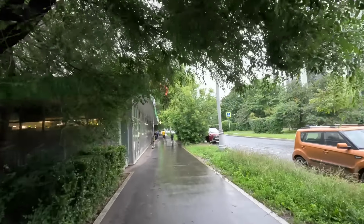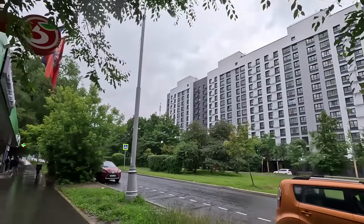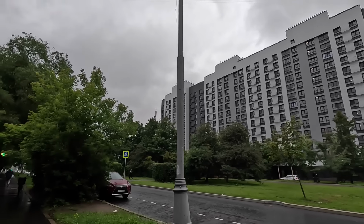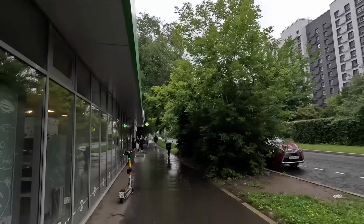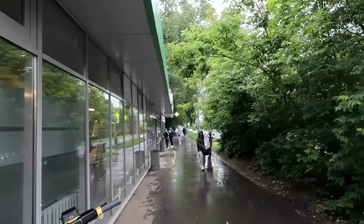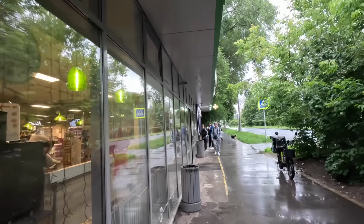So I actually viewed a flat in one of these. It was absolutely beautiful, modern, large. It was 95,000 a month. I was going to take it, but the guy wouldn't register me. So we're not going to get any registration frustrations here. But one of the biggest things you'll have to face if you're a foreigner coming here is getting registered.